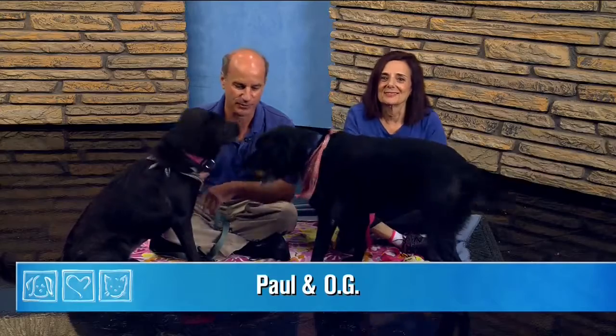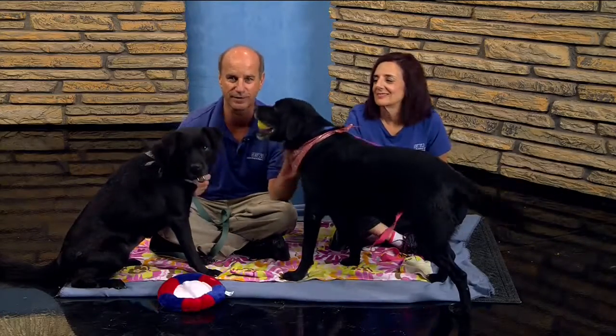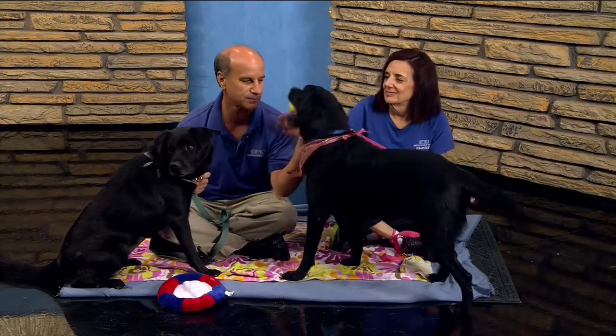I had them out in the yard last weekend, and Mr. OG right here is the supreme athlete. He loves to play with this ball. This ball's in his mouth all the time. He fetches, he jumps, he's great. Paul walks around the yard and says, what are you doing? He just saunters about and says, what are you crazy dog doing? They are a great compliment.